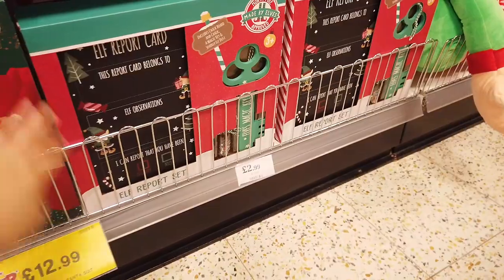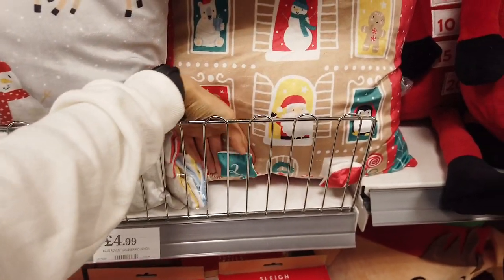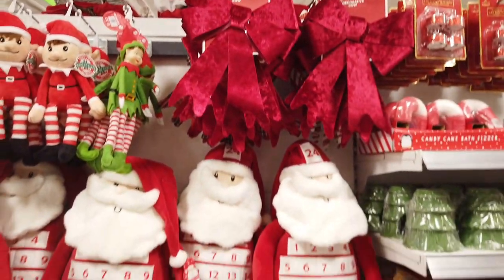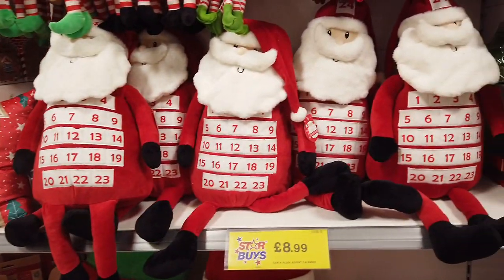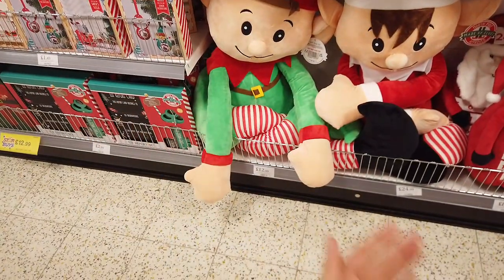I like these. They even have an advent calendar cushion. These come off. They're stuck with Velcro. The elf plushes are back, some more bows, and a Santa and advent plush. Don't know, what do you guys think about that? Clever or no? $8.99, the elves are back, the huge ones.